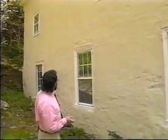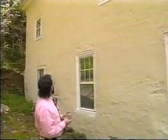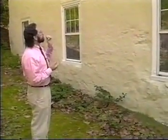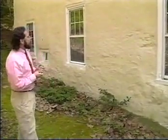There's no rhythm or rhyme to the placement of the windows, and in fact there is no door opening at all left on this side. If we go around the front of the house, you can see how this really is reflected, that the first and second floor don't relate at all from an architectural point of view.